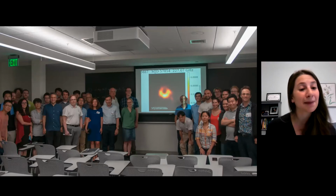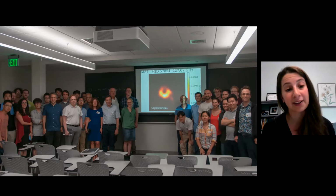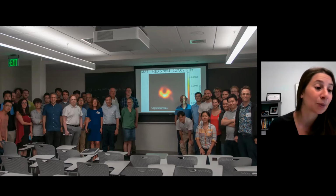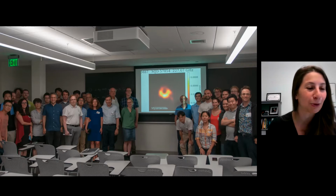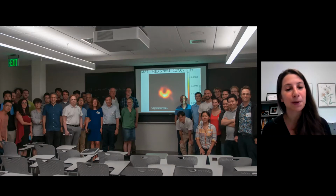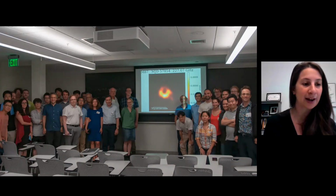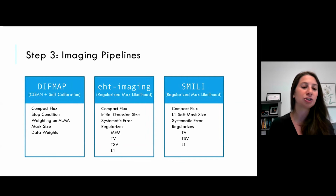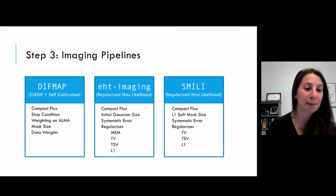But we still wanted to make sure that we weren't imposing human bias. Just because we weren't imposing shared human bias doesn't mean we weren't imposing human bias, and that we all wanted to still see a ring structure and were subconsciously pointing it in that direction. So to test ourselves on this, we spent the next couple of months essentially trying to break our images. And that led to the third step where we tried to develop methods to automatically reconstruct images without humans making hardly any decisions. And to do this, we coded up 3 different imaging pipelines.